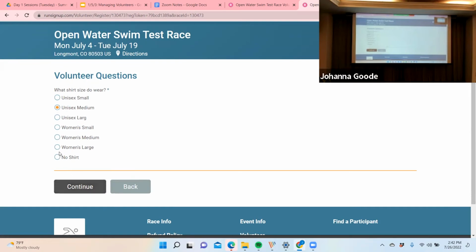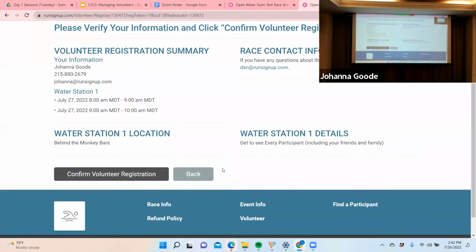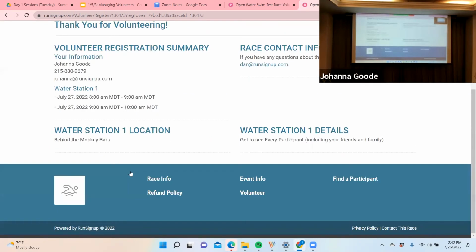So let's just go no shirt. Can't get in trouble if I choose no shirt. All right, and then there you go. I can see all my confirmation. We're going to confirm volunteer registration, and that was sent over there. So she's got an email waiting for her at this point to go through.